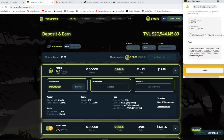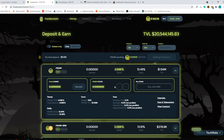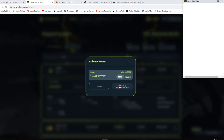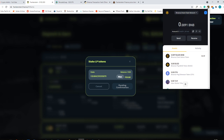So just click the confirm button right here. And of course, you will pay a small network fee. Okay, so just confirm this one, pending transaction. And I think after you've done it, you can probably put it inside. So as you can see here, there's a minus button and there is a plus button in this part. Just click this plus button and just click the max here and just click confirm. And as you confirm this one, you need to pay as well another small amount of BNB to process your transaction. Just click the confirm button right here. I'm not sure if I do have enough BNB yet.